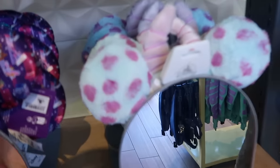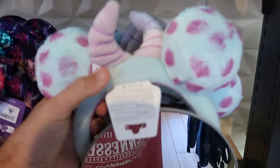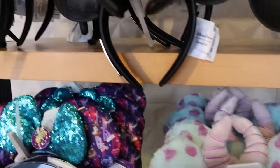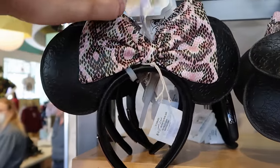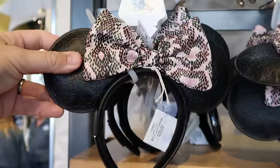And how about this really fuzzy pair of ears that they have with a Soli? I love these. These are so much fun. It has Soli's horns on the top for $35. And here is yet another cool pair of ears. These again are with the simulated leather. You can see hidden Mickeys throughout this whole pattern. Let's see the price of these, $45. And these are actual Disney Park Loungefly.